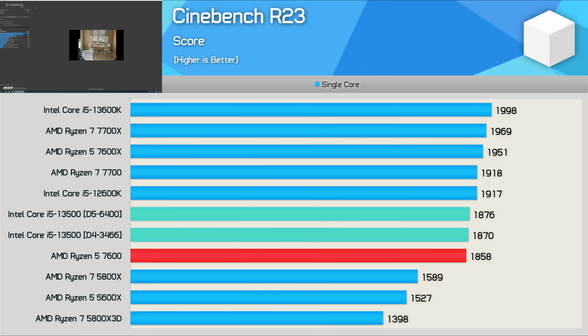Now, the single core performance is similar to the 7600 and slightly less than that of the 12600K for the simple fact that the 12th gen part does clock a bit higher. Still, when compared to the 13600K, we're talking about a mere 6% reduction in single core performance.